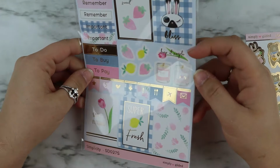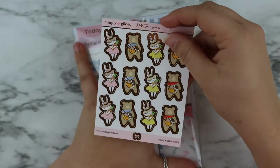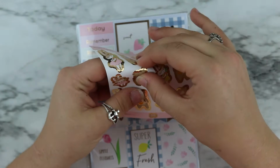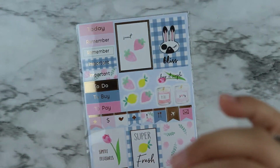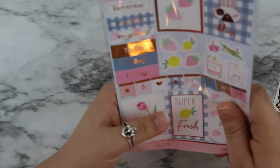Anyways, so this is the kit. It's super cute. I love those little candles. And then she provided this extra sheet of her stickers with the characters. So really cute. Her stickers are really thin, and I think these are on the new ones. I'm pretty sure this is definitely the new one.